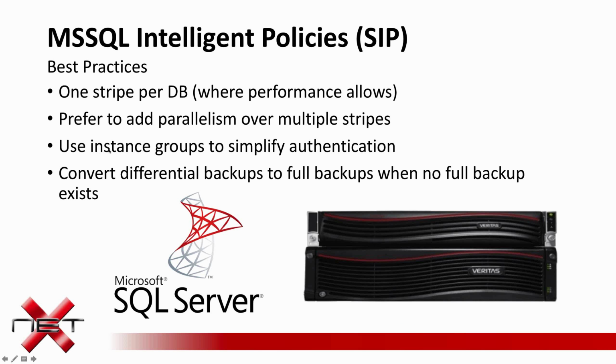Use SQL instance groups to simplify authentication so that you don't have to maintain credentials for each SQL database. You can use a group with one standard credential set and even have the database admin enter it in the NetBackup GUI so that he doesn't even have to share the credentials with the backup admin.